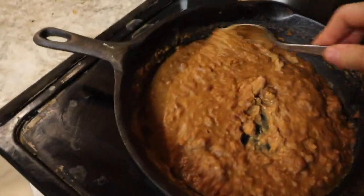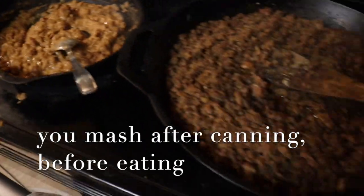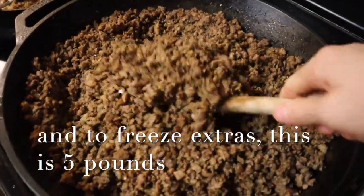I have three fried beans, which are home canned. And then ground venison. Big pile of taco meat for our dinner.